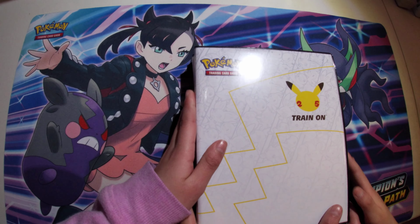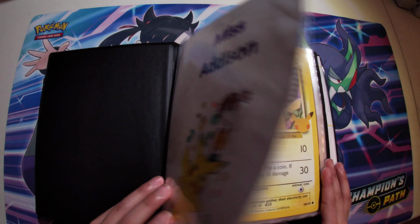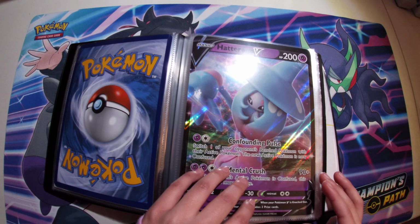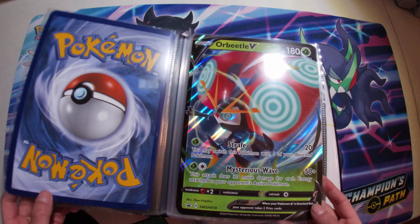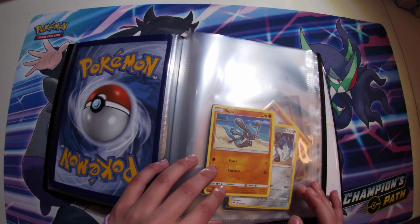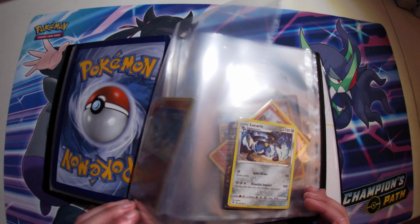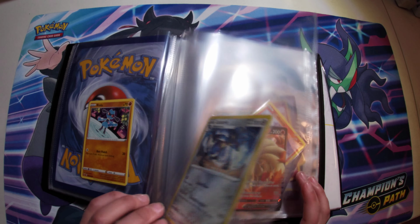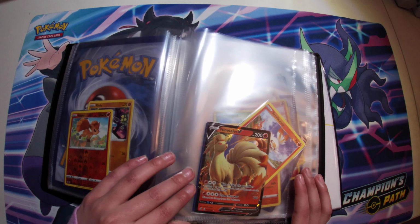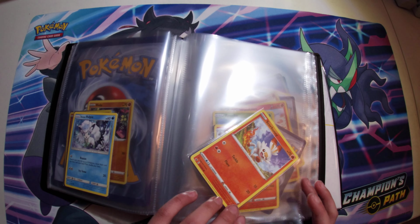And we're gonna go through mine. Yeah! Miss Addison, I got Pikachu, I got Hatterene V, or Beetle V, Copperajah V, a Rayolu, and another one! Yeah! Lucario, a Vulpix Holo Reverse, and a Ninetales V. Super pretty. Oh, Alola Vulpix.